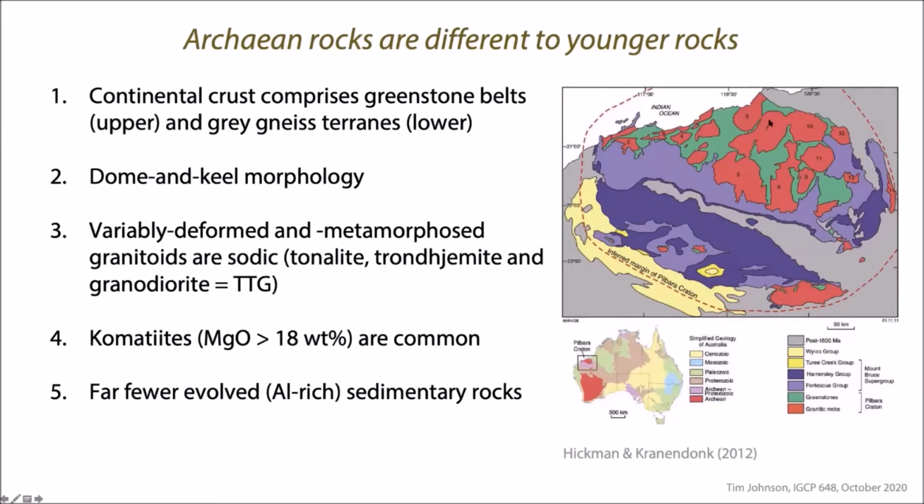So we've got these red blobs here, which are the granite domes, and they have, particularly the early ones, a very characteristic sodic, low potassium composition. So they're mainly tonalites, trondhjemites. There's some granodiorites. They become increasingly important with time. So we call those rocks collectively TTGs. And they've been around for a very long time, so they're variably deformed and metamorphosed.